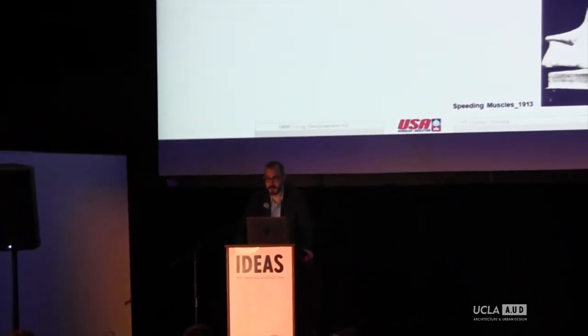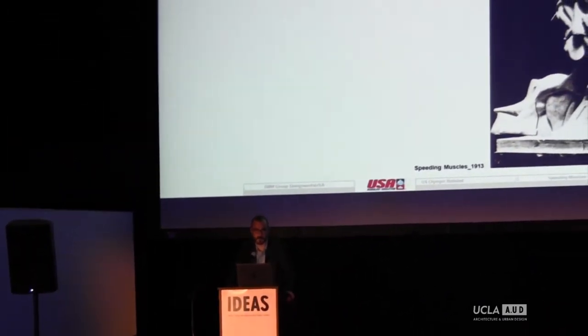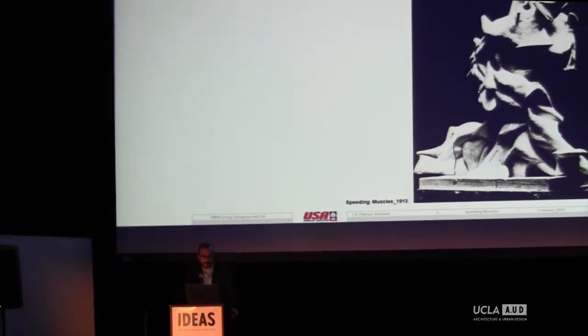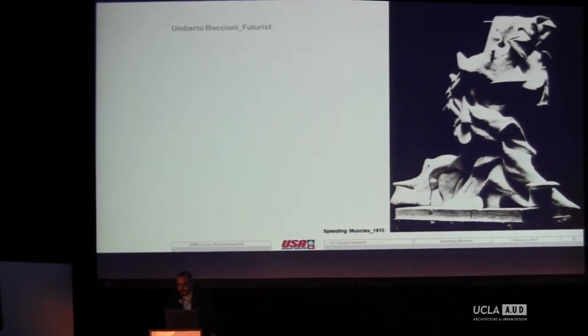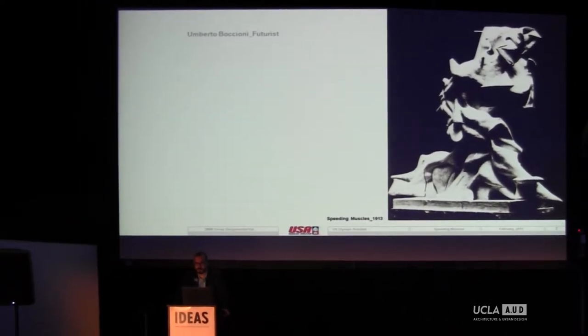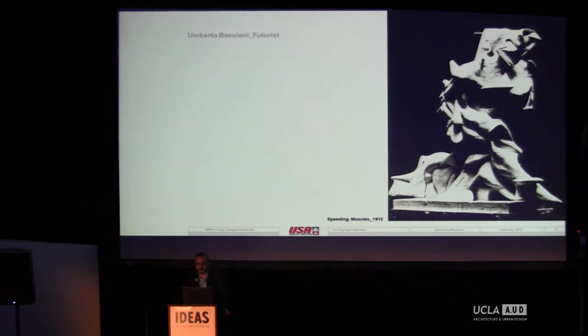But I think for this topic, Speeding Muscles, I wanted to warn or convince you that it's not a predictable title for anything to do with sports and dynamism. It's more to do with this sculpture, which I was completely captivated by always.